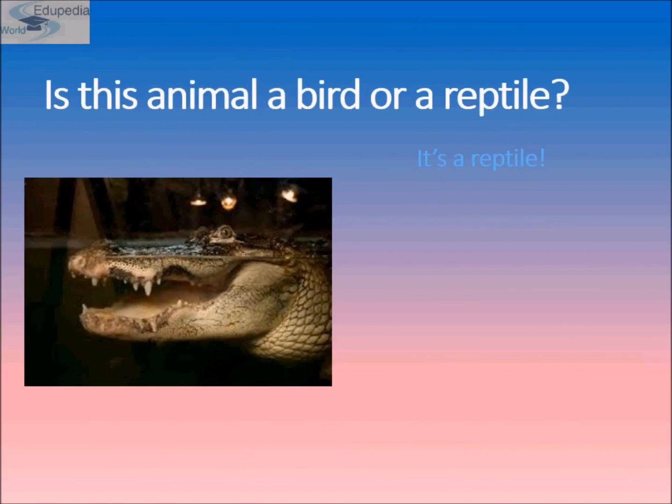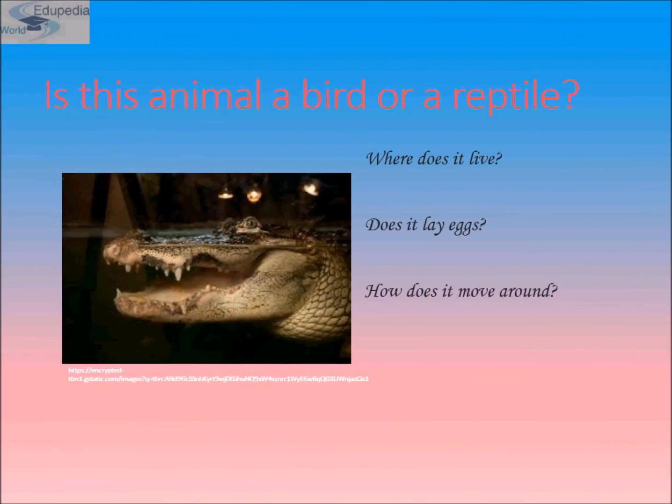Is this animal a bird or reptile, students? Of course, it's a reptile. How do you know what makes this animal a reptile? Where does it live? Does it lay eggs? How does it move around? Answer to these questions here. Where does it live? Yes, it lives on land. Does it lay eggs? Yes, it lays egg because these are oviparous. How does it move around? It uses its legs for moving around.